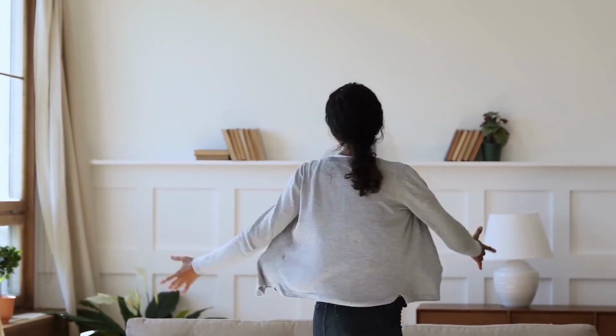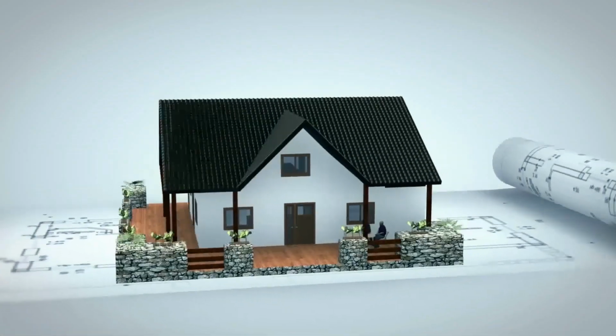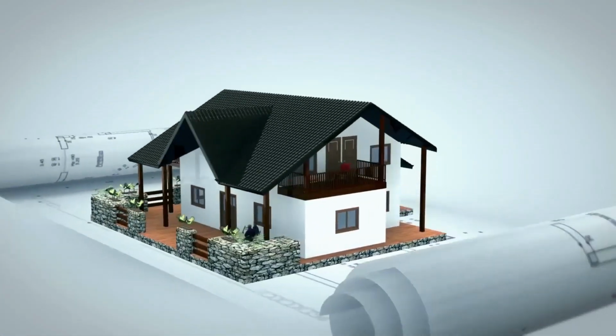I'm a homeowner. Say it. How does it roll on your tongue? Feels pretty darn good, right? It's not a pipe dream. It is a reality that can happen to any one of us.